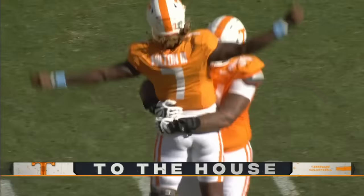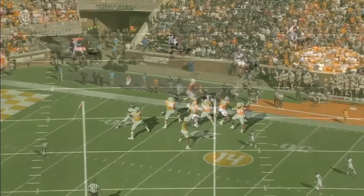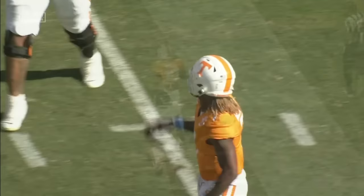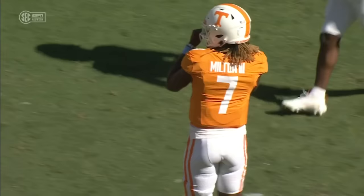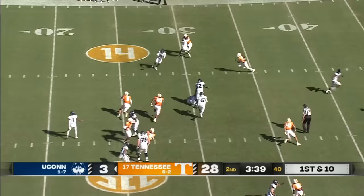28-3. We look at the pocket, but here, running the dig. What a throw to be able to hit Squirrel on the move. When you hit him in between the hashes with single safety defense, he'll run away from anybody in the country. Look at him go. Boy, man, Joe Milton in his bag. And if you can hit Squirrel White in stride, there aren't many. Young man, AP midseason All-American.